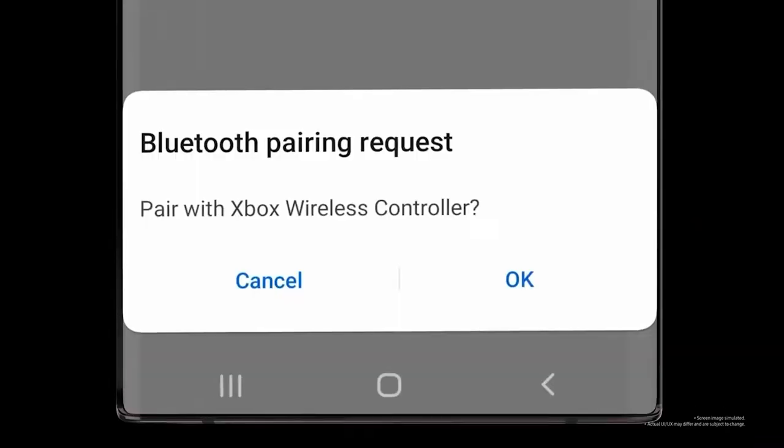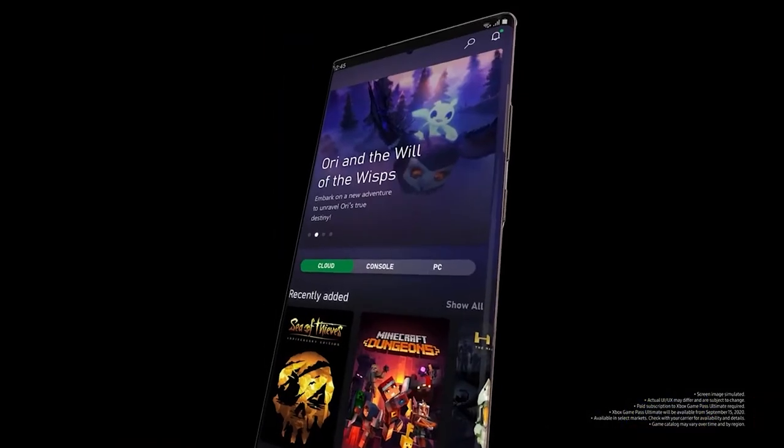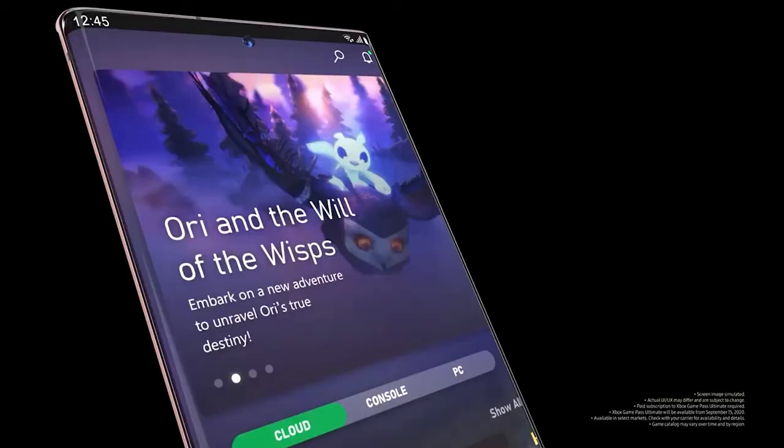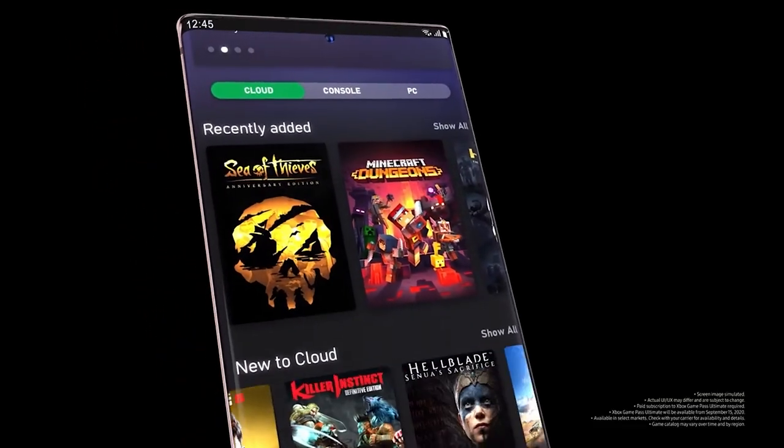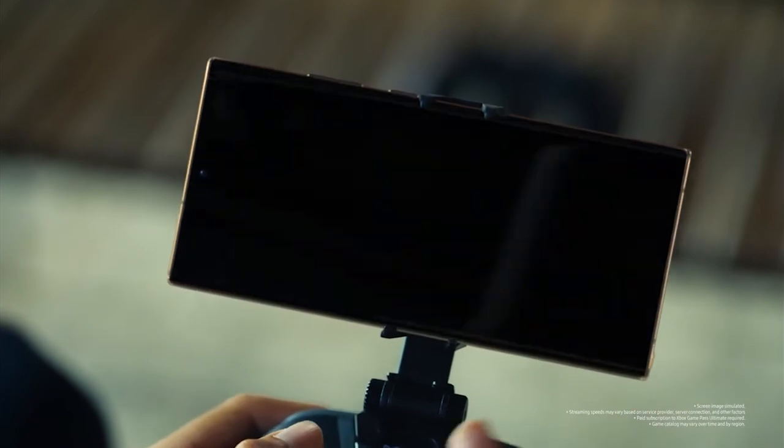Go ahead and choose controller as your Bluetooth device and hit up that little Game Pass app. It's looking all nice. All right, now who's ready for some serious scrolling? Once you're in, head to the cloud tab. Look at all these games. Gears, anyone? I need to smash that play button.